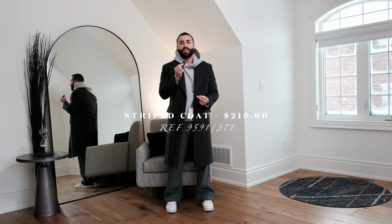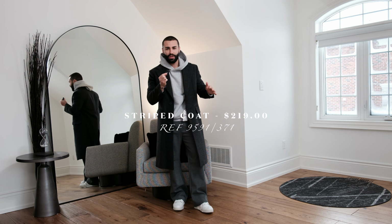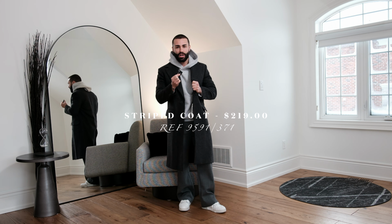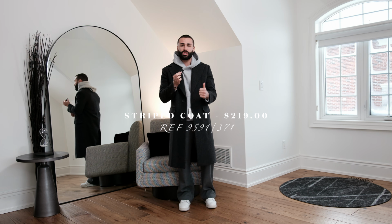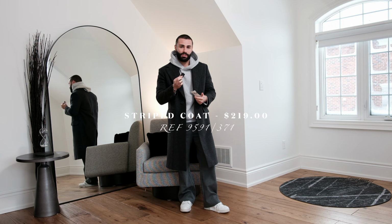All right, so another thing I was looking for was a dark charcoal gray long coat, and let me tell you, this is the vibe. This is what I'm talking about. It's got a really nice structure to it. It's got a good quality. It's got big lapels. This looks really good with street style, formal. Now again, I am wearing a, let me check, it's right here. I'm wearing a size small here.